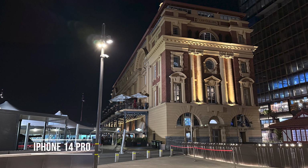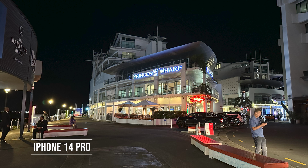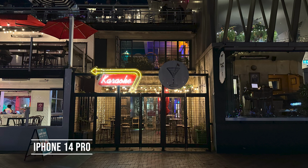Alright, so when it comes to nighttime photography, it's really interesting because the iPhone and the Samsung both perform great. Here the iPhone's computational photography comes through to give really detailed shots with a good balance of brightening up the image without losing detail. And this is very important, as you'll see with the Samsung. Some of these shots were taken with little direct light on subjects, and the iPhone 14 Pro performed really well.